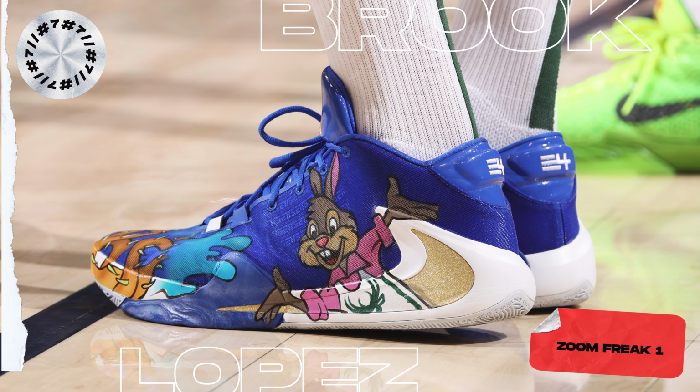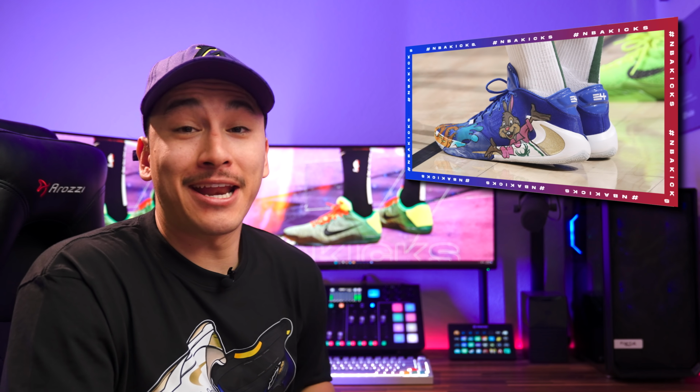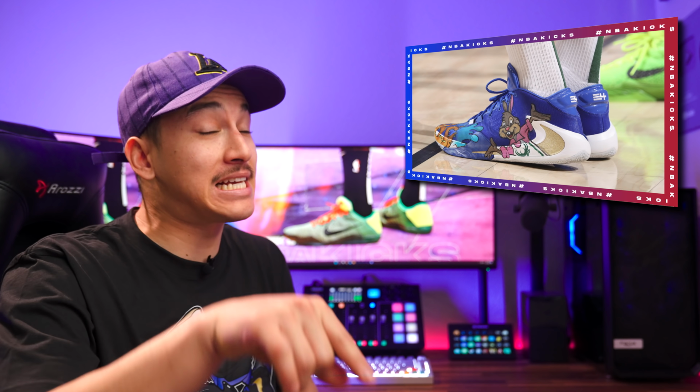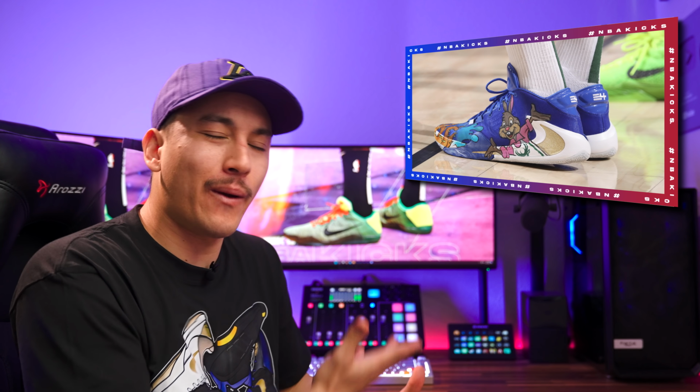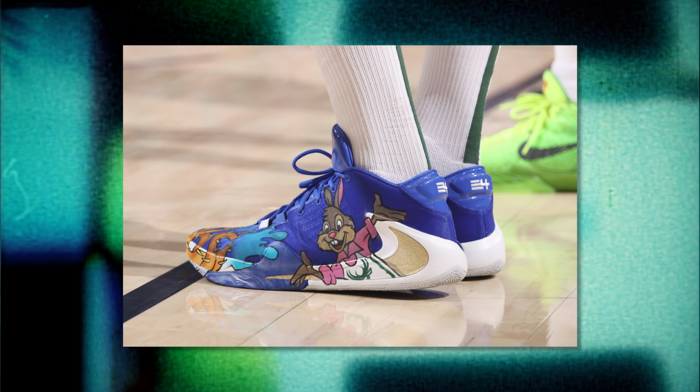Next up at number 7, we have Brook Lopez with the Zoom Freak 1. Brook Lopez is finally back on the court and he returns in exceptional fashion with a custom colorway of his teammate's first signature silhouette.